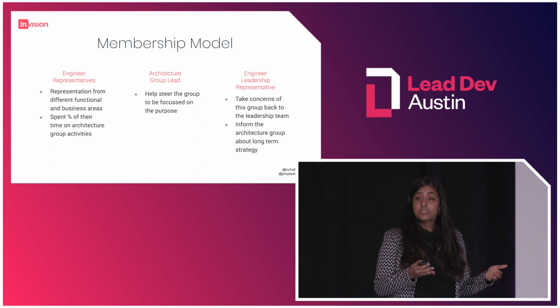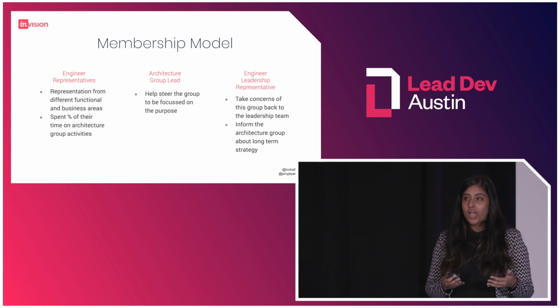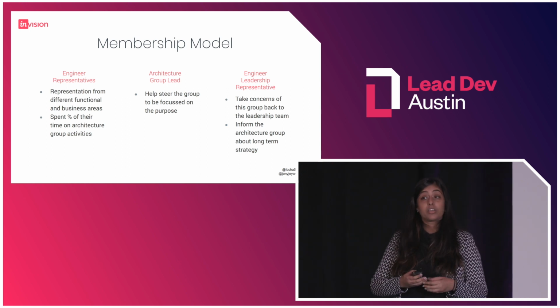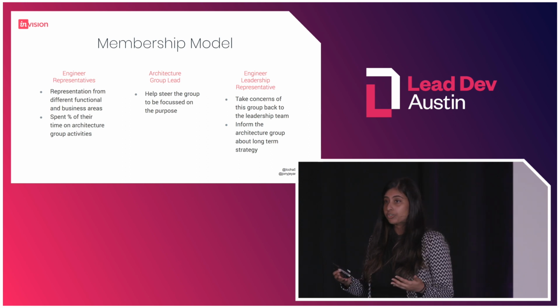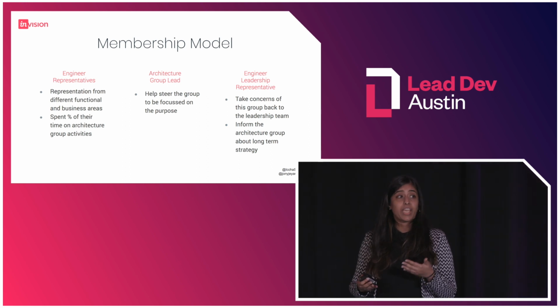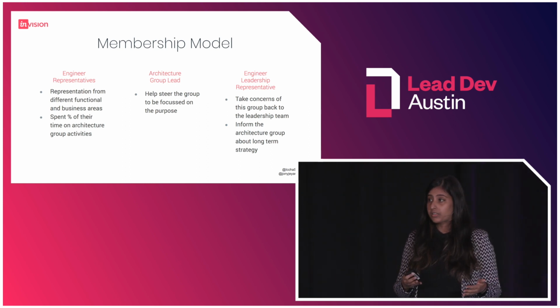So, we set forth a purpose. We were like, how do we staff this architecture group? We wanted engineering representatives from all parts of the company. So we picked different functional areas, different business needs. We had SRE, platform, front-end, back-end engineers with different perspectives.